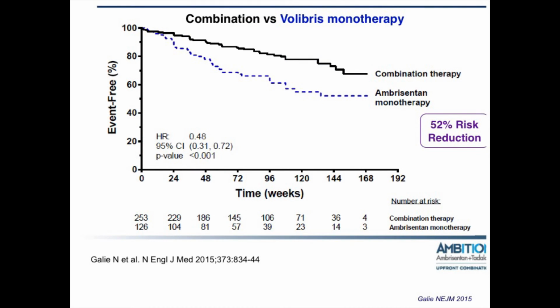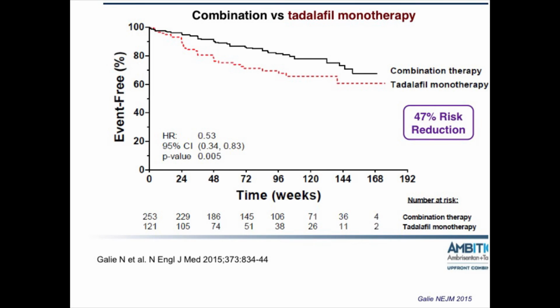So if you look at the separate therapies, there was also a possibility to do an analysis of combination therapy with either ambrisentan or tadalafil. And as you can see, the groups are very comparable, about a 50% risk reduction for both kinds of monotherapy with the combination of ambrisentan and tadalafil.